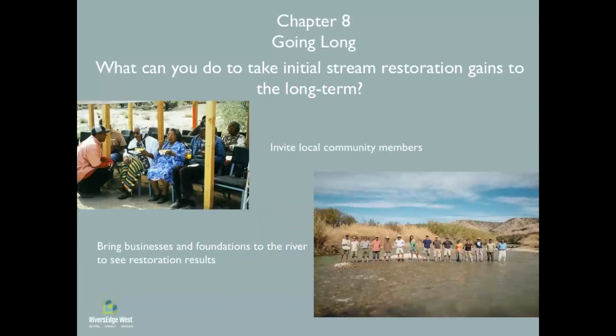Definitely the local community, get them to the site. Why is doing restoration along the river important to them? Get businesses and foundations involved. Take them on the river. This photo here involves folks from Coca-Cola. In this particular case study, they went down on numerous occasions for multiple days on the river and got pretty excited about it. So making that connection is really critical.